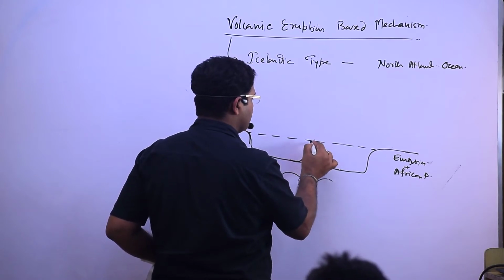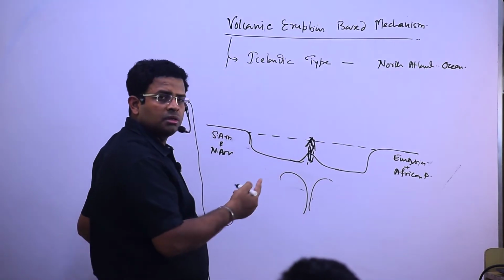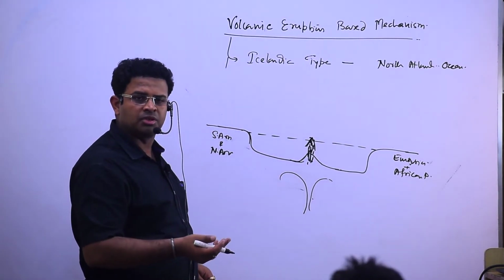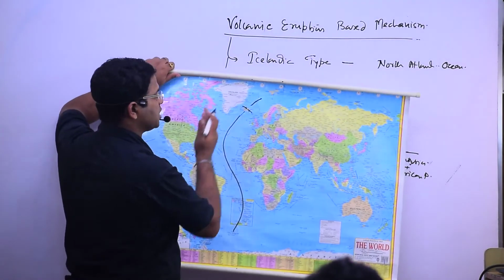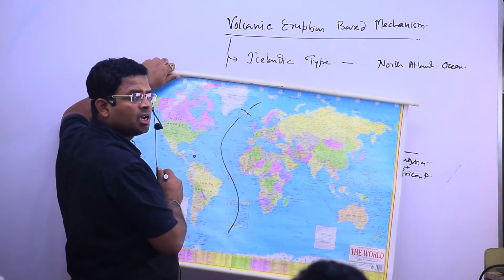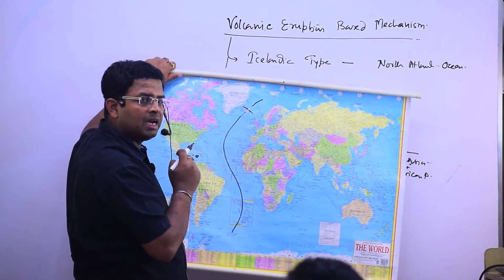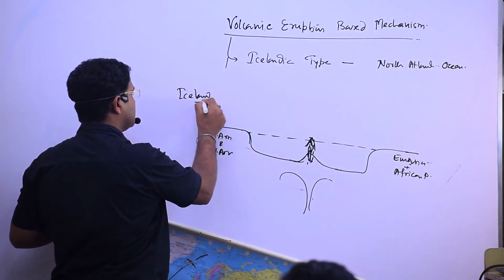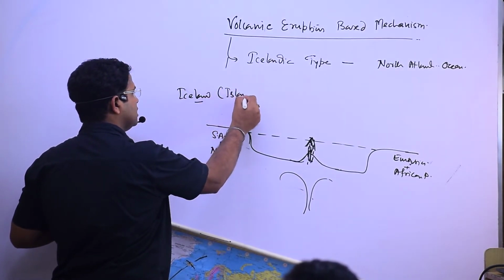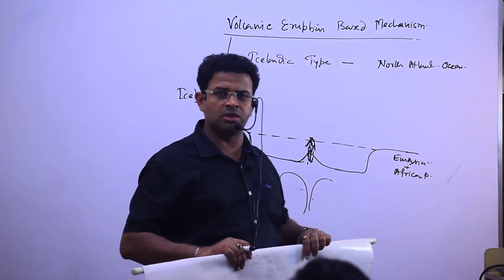When the magma comes in more amount, then it can become an island. If in any region magma comes in large amounts continuously, then it comes above the sea surface and becomes what? Iceland. It is a kind of island. The name is Iceland country, but it is an island. Yes or not? And it has been formed along a divergent boundary.